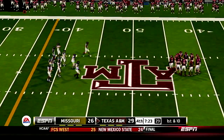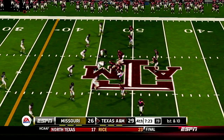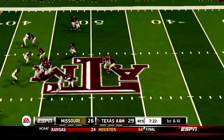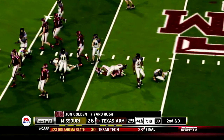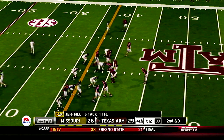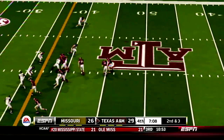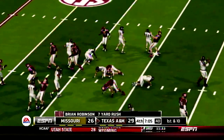This is a pretty crucial series right here. With things being so tight, your best players have to step it up on both sides of the ball. Texas A&M holds a field goal lead. Nice run up the middle. Up the middle for a nice gain.